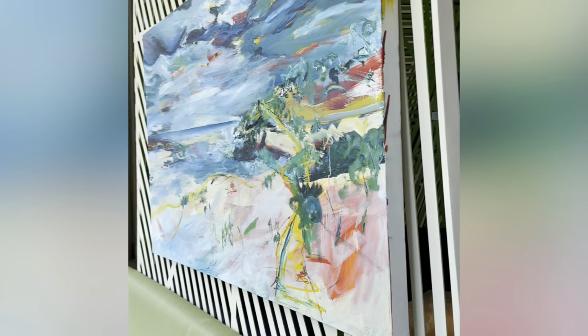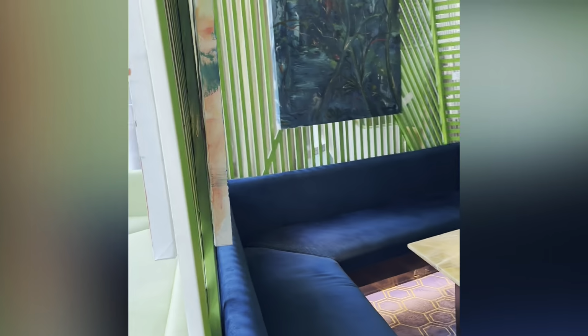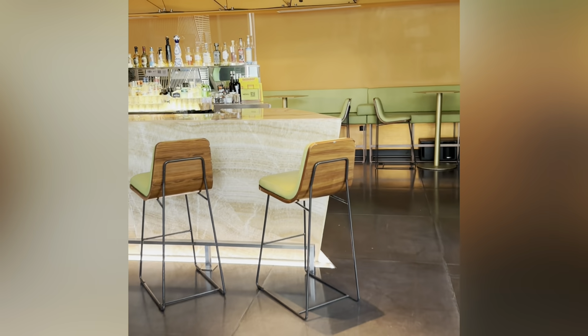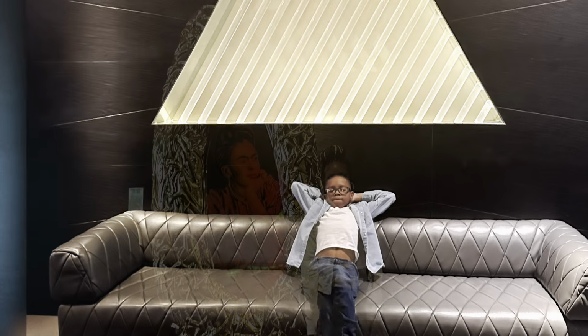They have art everywhere and on the walls, by artists, and then also the way they painted, as I showed you before, where they painted the walls and the lobbies and things like that. So the art deco was really nice. And then we went over to one of the high-end malls.